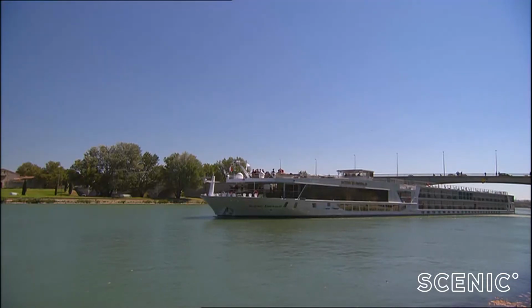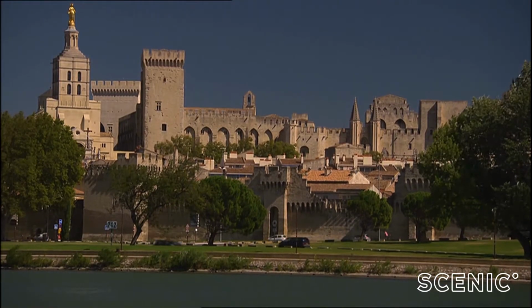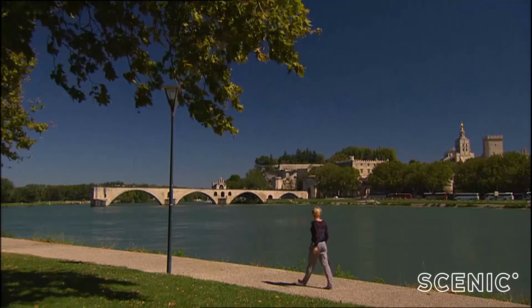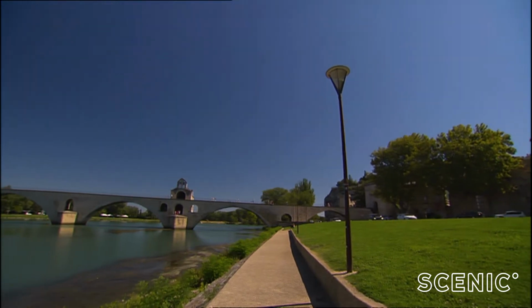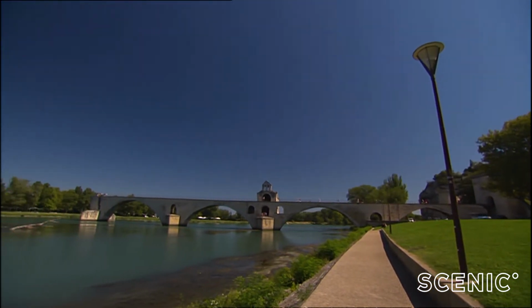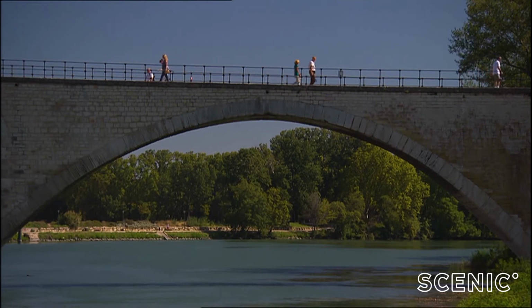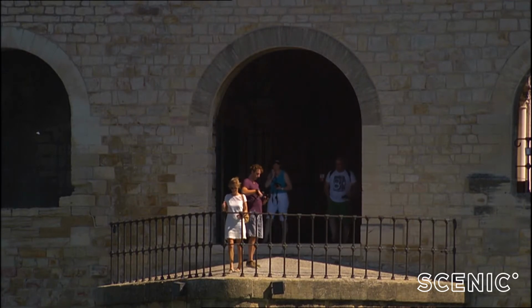From there, we've made our way down the Rhone into Provence. We're in Avignon, famous for being the seat of the Pope in the 14th century, and of course for its much celebrated and sung about bridge. The Pont d'Avignon, as it's known, was quite an impressive engineering feat for its time. My guide, Gillen Bongiovanni, tells me what we see today is just a fraction of the original structure.